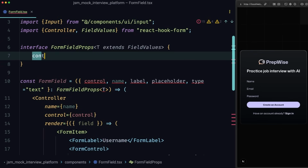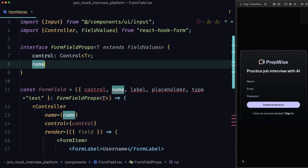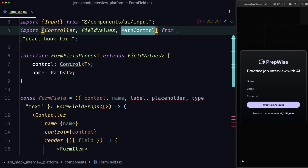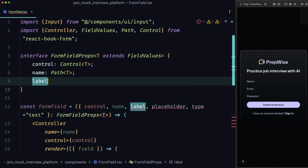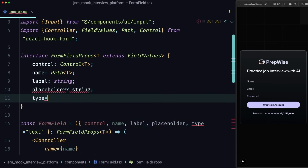So what else do we have here? We have the control, which will take in this T parameter, the name, which will take in a path with a T parameter. Make sure to also import the control coming from React hook form. We also have the label of a type string, as well as a placeholder, which is optional, of a type string, and a type, which is optional, either of a type text, or maybe email, or password, or maybe later on something like a file.